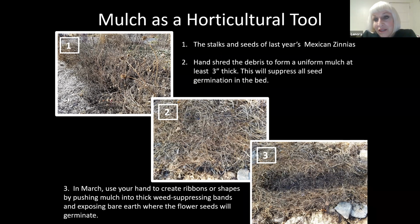But then where I want plants to come up, most self-sowing plants need the sun to germinate. And so I uncover, I push aside and make even thicker the mulch on either side. And I design the ribbons and the shapes that I want and the places where I want plants to come up. And so by mid-April, in this particular place, I will have Mexican zinnias self-sowing and coming up to be at the edge of the bed, which you can tell by the rocks. And so I do an especially serious mulching at the edges of my beds so that plants don't grow out over into the path.